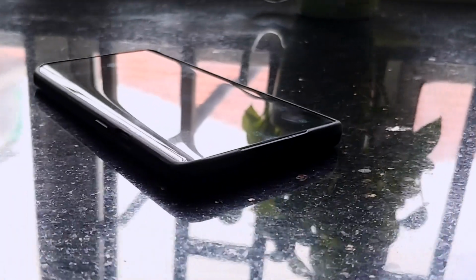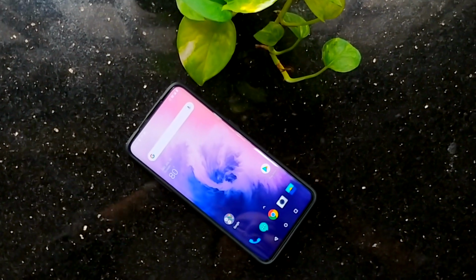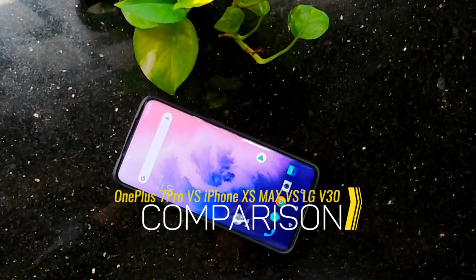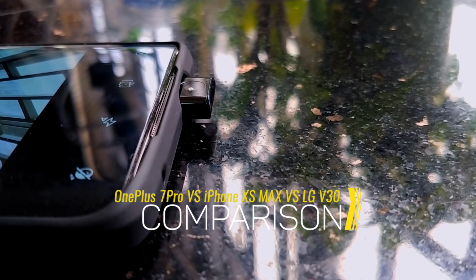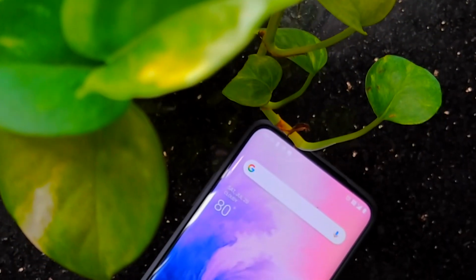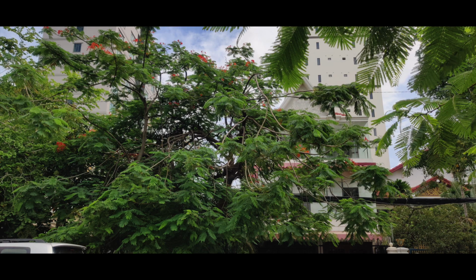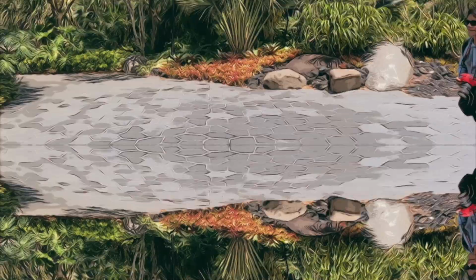In today's video, I'm going to do a photo comparison among three different devices. They are OnePlus 7 Pro, iPhone XS Max, and last but not least is LG V30. If you haven't watched my review on the camera test of the OnePlus 7 Pro yet, you should do it now so that you can see how amazing the photos and the videos are. Because in this video, I only compare the photo test between the three gadgets. Well, without further ado, let's get started.